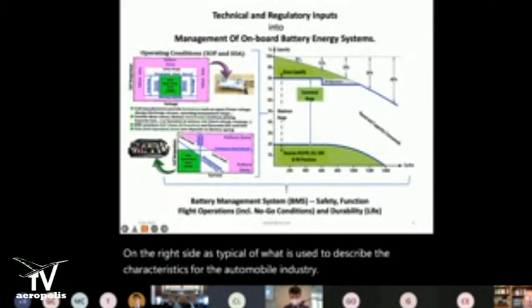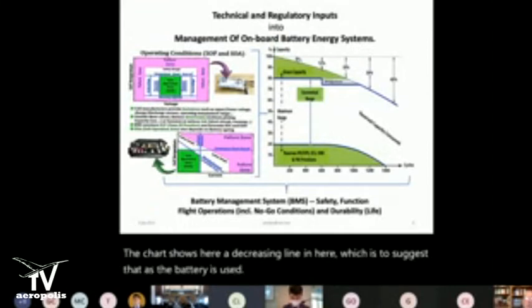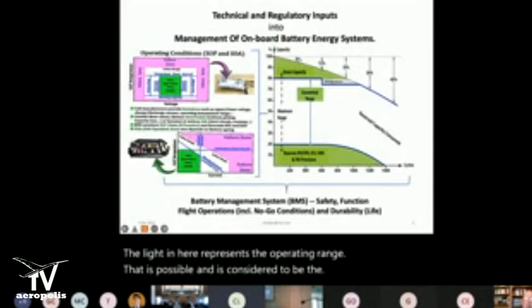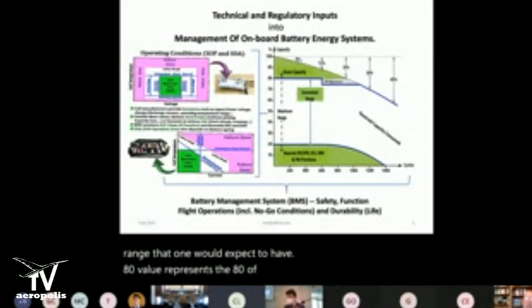The chart shows here a decreasing line, which suggests that as the battery is used, it starts to have a decrease in the capacity of the battery, the storage capability of the battery. The line in here represents the operating range that is possible and is considered to be the state of charge. And this represents in here the typical operating range that one would expect to have. The 80% value represents 80% of the maximum charge of a new battery.